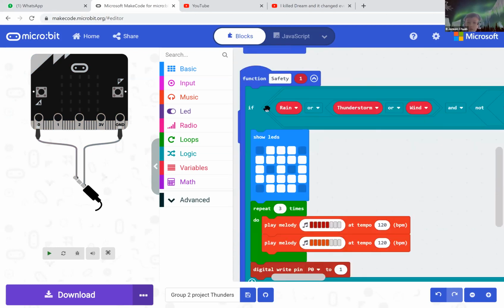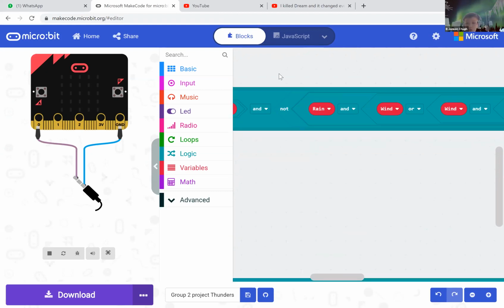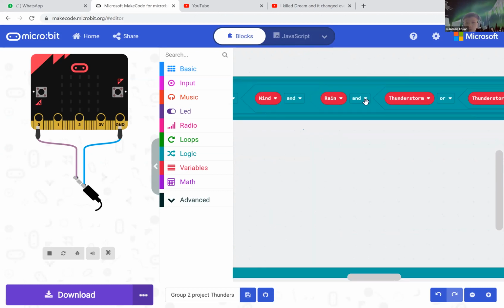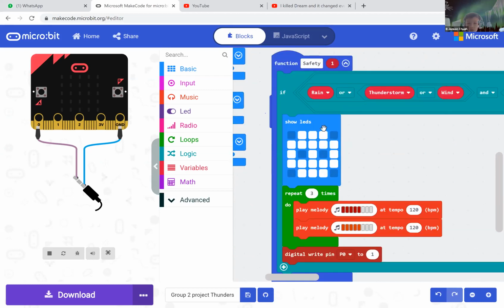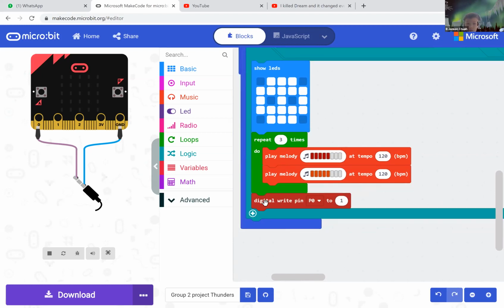So when safety is called, it will double check. It will detect if rain or thunderstorm or wind, and not rain and wind, or wind and rain and thunderstorm, or thunderstorm and wind, or thunderstorm and rain equals true. Then it will send a signal to activate this coding. It will show the LED head, the human's head, and repeat the melody three times. And the digital write pin is for the LED to light.